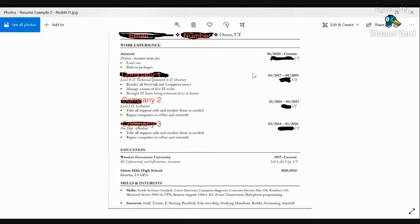Well, they're not working at this company anymore. So they should be putting it in past tense. So it should be resolved all networking computer issues. And they should be able to say the actual type of issues. They could say including hardware, whatever, or Mac, Windows, whatever type of issues they were resolving, they should put that there.